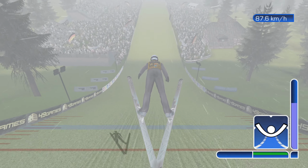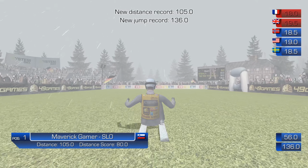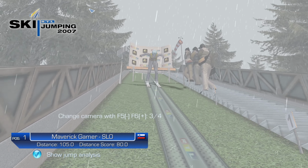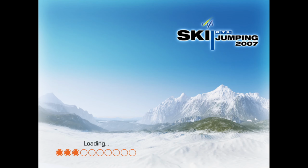Colin, he could be a candidate for the top ranks with this jump, don't you think? Nice, Mark. That was a very good distance. And in that region, it's really hard to withstand a landing. Let's take the time to look at the replay. These are the results of today's competition, ladies and gentlemen.